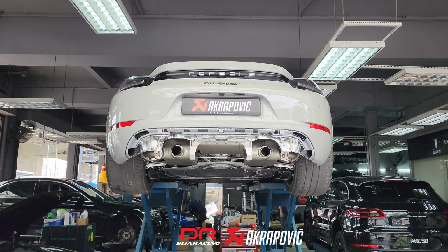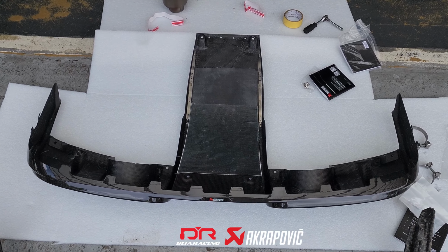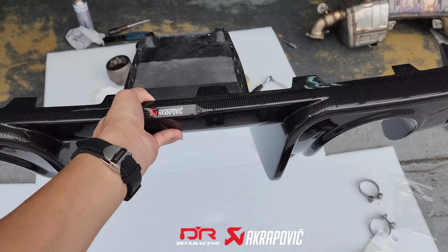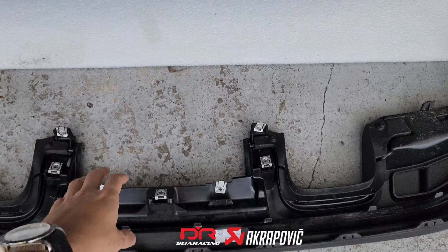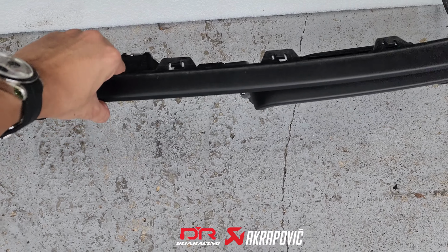To get the maximum weight reduction on the Spyder, this carbon fiber rear diffuser by Akrapovic alone will get you around 1.9 kilograms of weight reduction over this stock plastic rear diffuser.